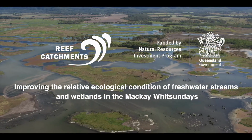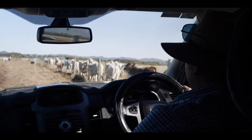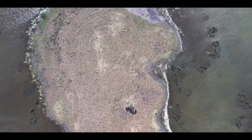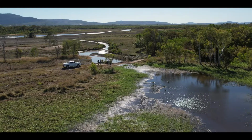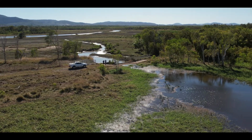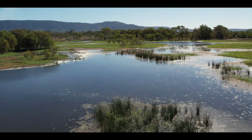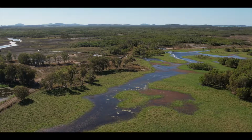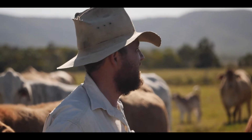Reef Catchments has been working with stakeholders to improve wetlands and streams within the Mackay Whitsunday region. 2 priority sub-catchments have been identified: Kumala's Rocky Dam Creek and the Gregory River just north of Proserpine. Both of these catchments flow into nationally significant wetlands. The catchments include endangered floodplain ecosystems, estuarine wetlands and tea tree forests. They are as biodiverse as they are picturesque.